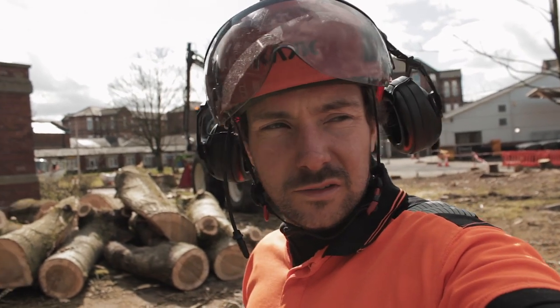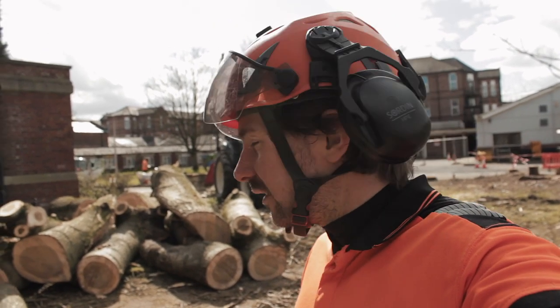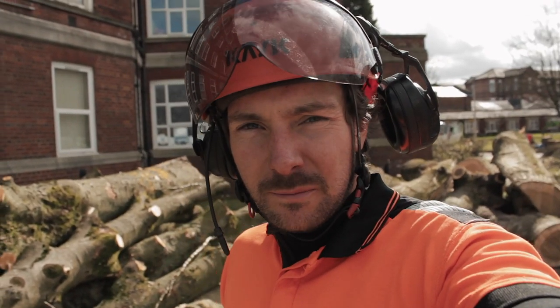Final day now on this part of the site clearance where we took the big poplar out yesterday. You can probably see behind me, Josh is just removing the timber now. He's piling it up anyway. It's all being piled up here, as you can see. And we've got a timber wagon that's going to come and collect that this afternoon.